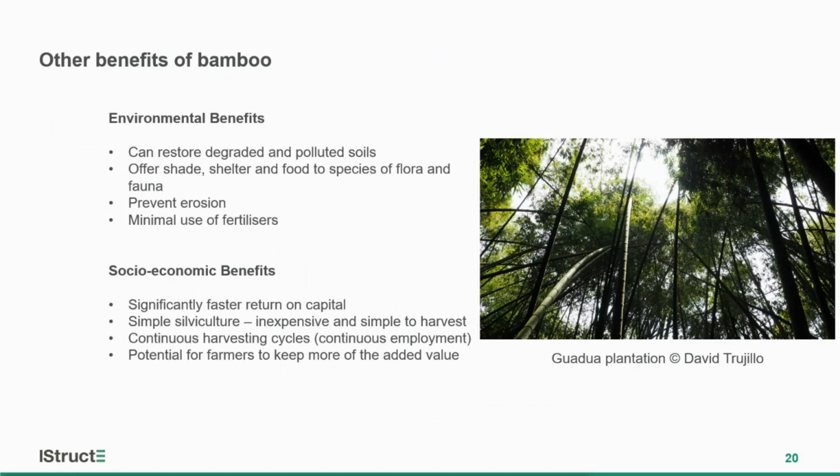But there are also socio-economic benefits. So looking at the broader picture of sustainability rather than just environmentally. So you get a significantly faster return on capital. You plant the bamboo, you are getting useful bamboo that can be used for structures within 8 years. And after that, every 3 years, you can harvest the bamboo.